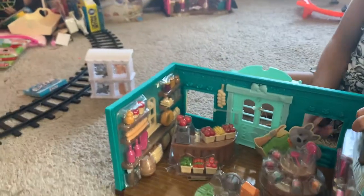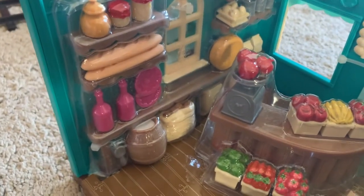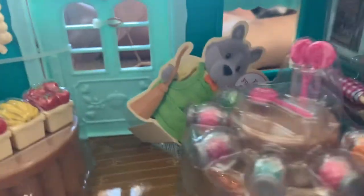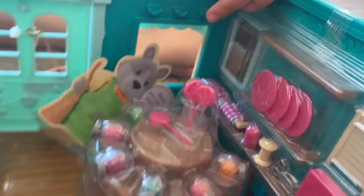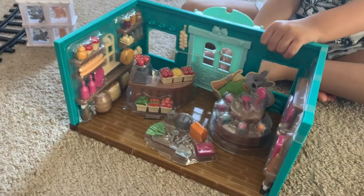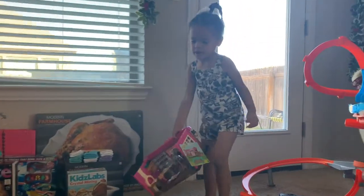Is this like just a little mini market? Yeah. We got some fruits and veggies. Oh, this is so cute. Egg, jam, flour, gardening stuff. Ooh, looks like candy there too. I'm excited for this one too. So just like a little general store. That's very cute. So now all of our Calico Critters and Little Woodzeez are gonna be able to play together. Woohoo! Oh my gosh, oh my gosh! I'm so excited for this one too!